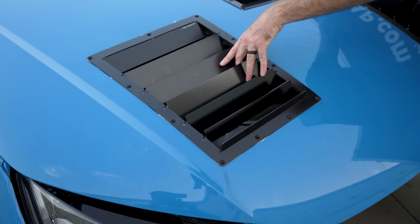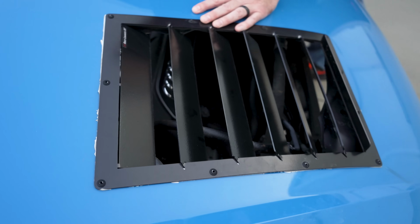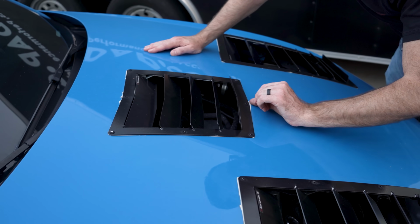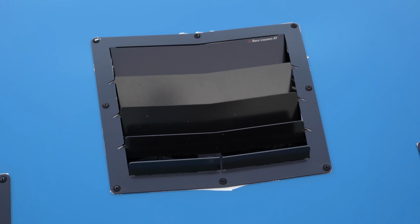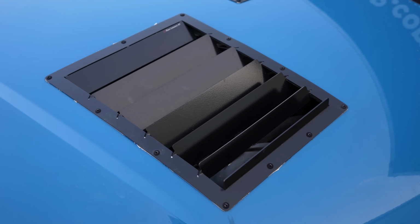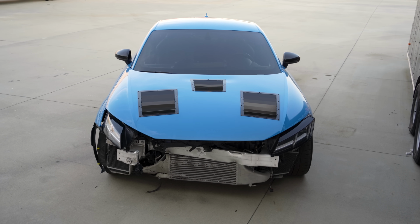You have water that just goes straight down into your engine bay. That's number one. Number two, it looks awful. This is a wrap that was on here, and so the vents were put over top of the wrap, and then when the wrap was removed, you can still see that underneath. They look like they belong on an 80s model Chevy.